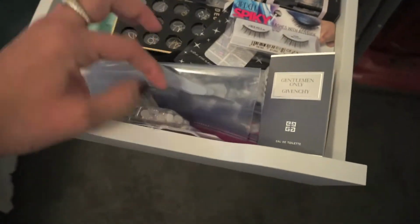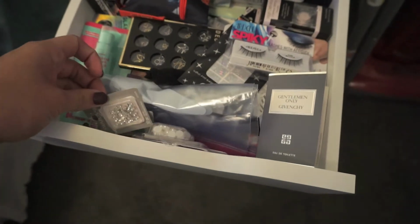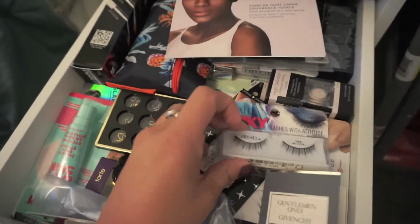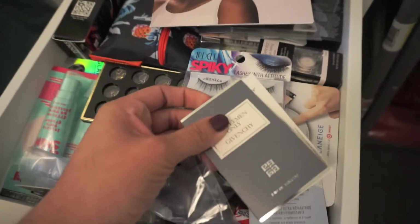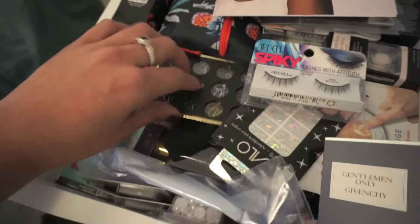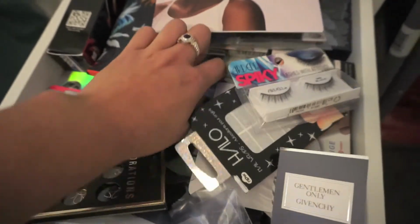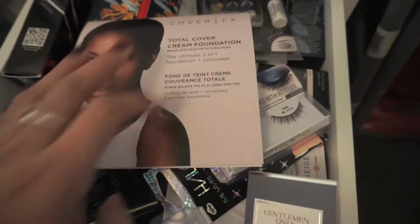I have a couple of glitters, or a couple of, they're not gemstones. What are they called? Rhinestones for certain makeup looks. I have a couple of lashes. These are probably my favorite of all the ones I've tried so far. Some perfume samples. I have a face primer down here that's a backup one, and just new products that I haven't used yet, or that I'm waiting to use up something else before I get it out and use it. So there's just a bunch of samples.